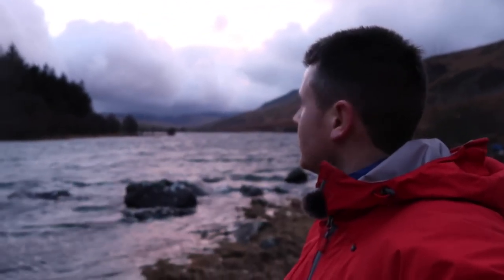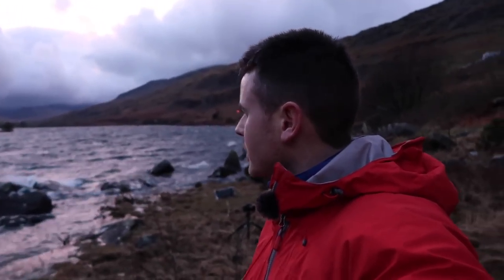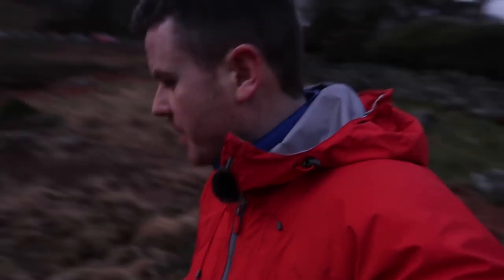I think I managed to get a few shots with the colour in. I couldn't really find, at such short notice, a foreground that I particularly liked. So while I'm happy I've had some colour come in the sky, it's actually really pretty, I'm not happy with my foreground, so I'm going to grab the camera and set up again over here.